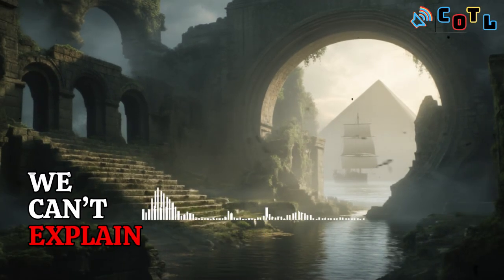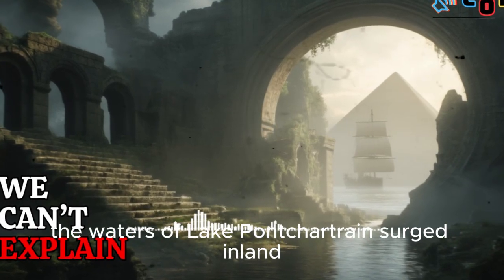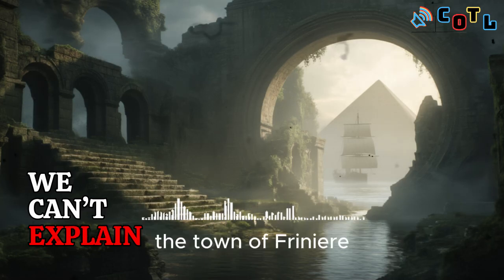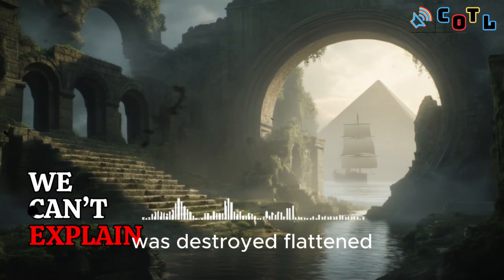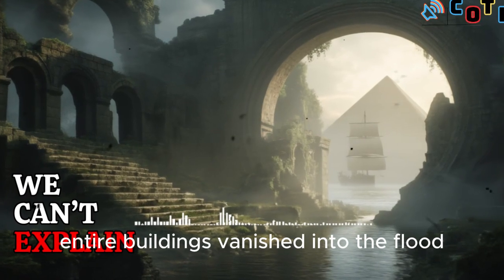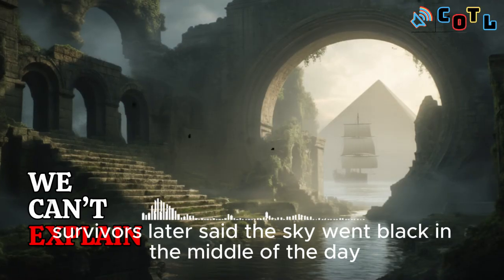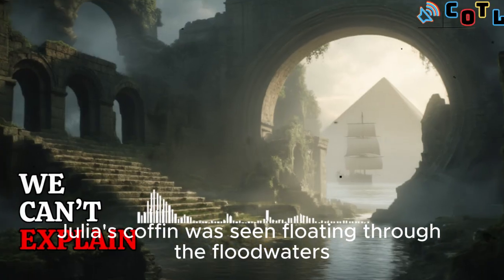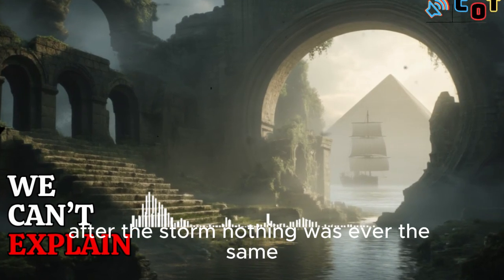What followed was chaos. Winds over 100 miles per hour ripped through the swamp. The waters of Lake Pontchartrain surged inland. Trees snapped like twigs. Homes were torn apart. The town of Frenier, along with nearby communities like Rudock and Napton, was destroyed. Flattened. Washed away. Hundreds of people died. Entire buildings vanished into the flood. Train tracks were twisted and drowned. Survivors later said the sky went black in the middle of the day. One haunting story claims Julia's coffin was seen floating through the floodwaters, carried on the current like a final curse made real.